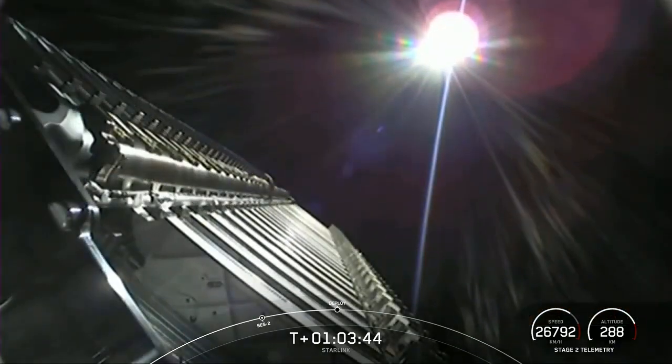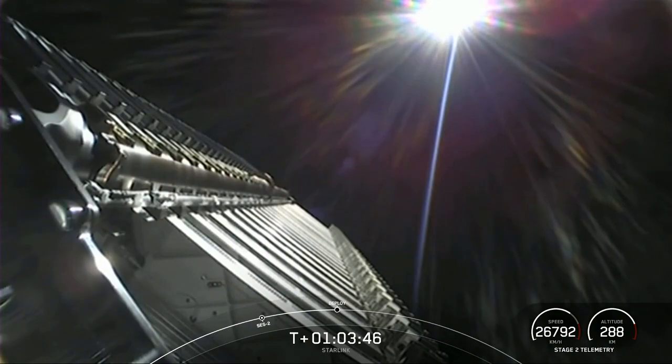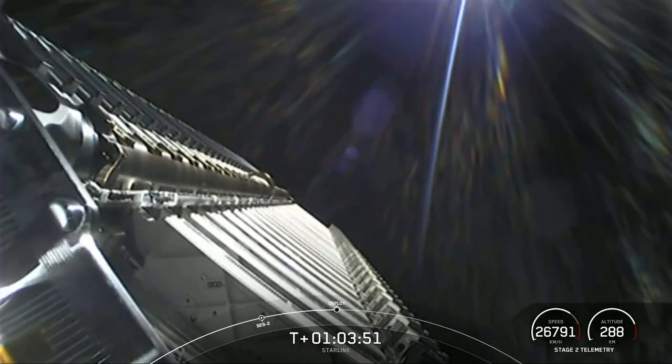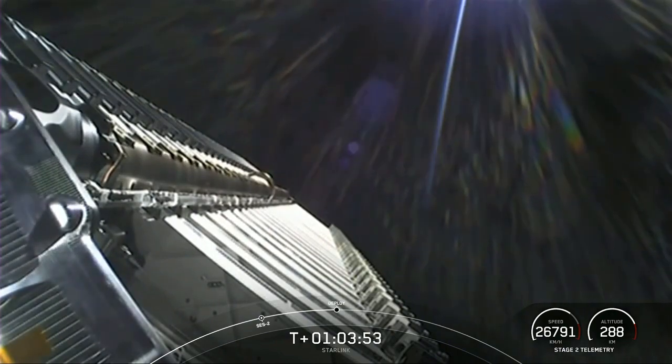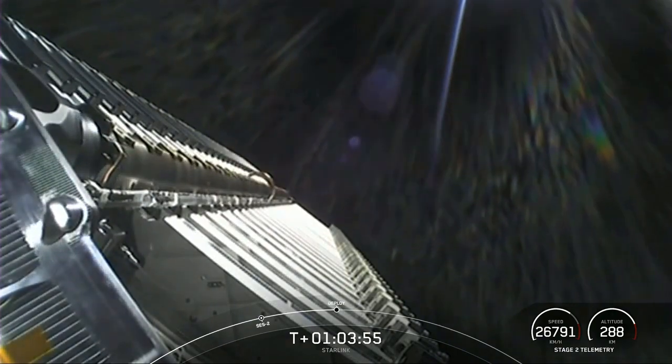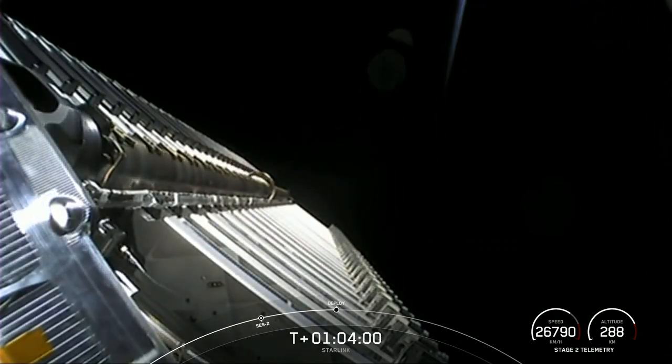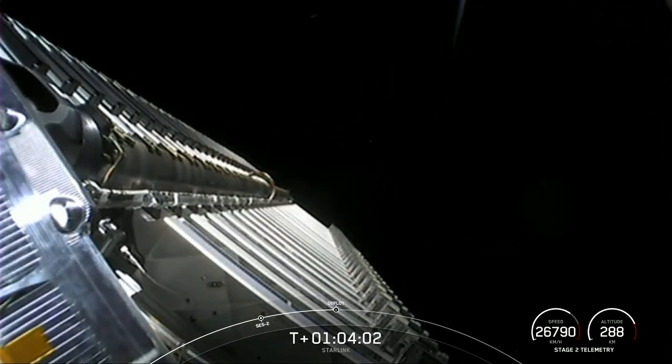But if you're just joining us, we'll quickly recap today's mission, starting off with a successful liftoff from Cape Canaveral Space Force Station at 2:42 a.m. Eastern Time. We then had successful stage separation. We recovered our first stage for the 10th time on our drone ship, and we had two successful second stage MVac engine startups.